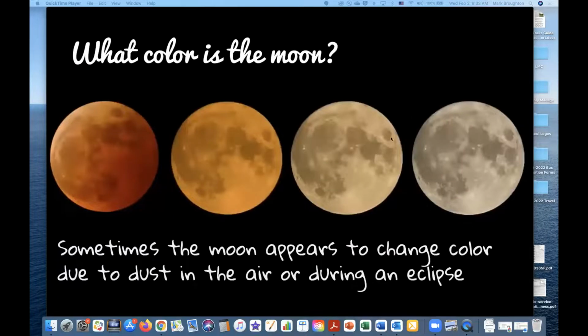So what color is the moon? Well, sometimes the moon appears to change color due to dust in the air or even during an eclipse. So the moon does not actually change color. It's always that kind of silvery gray color, but depending on what's in the atmosphere or if we're having an eclipse at the time, the moon can appear all sorts of different shades. So you could see it's kind of a warmer tan color, oranges, or sometimes even red. So that last picture is called a blood moon, and that's caused by a lunar eclipse.